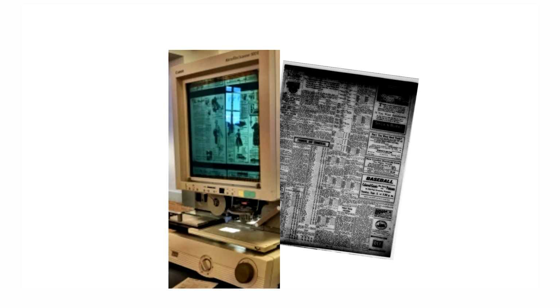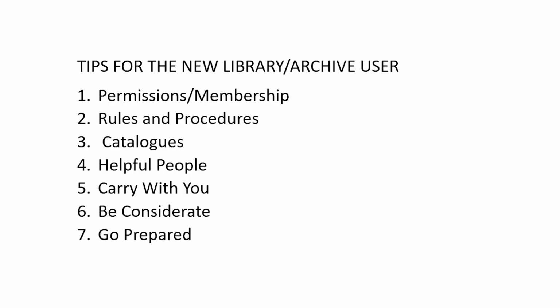Okay, microfiche basically uses microphotography to reduce an image onto a roll of plastic film. The format is a 4 by 6 inch plastic card. So as I said, these are microfiche newspapers. These are the tips for the new library or archive user, as I mentioned. Let you look at it for a few seconds.